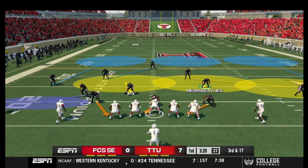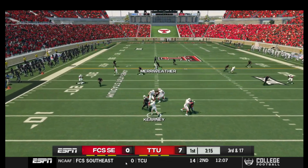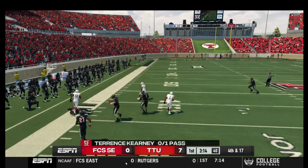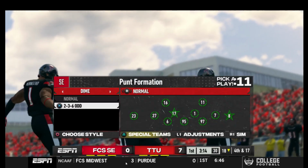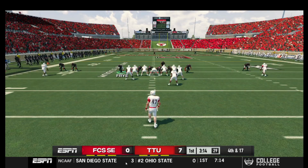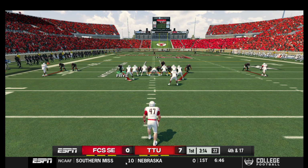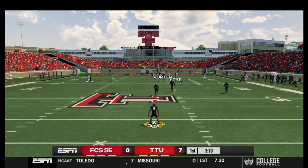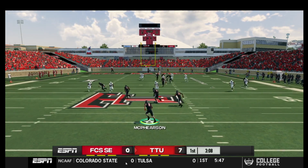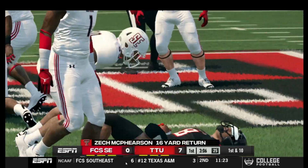Empty backfield, quarterback in the gun. 5 wide receivers. Lets it go. Well, the defense stood tall there. Boy, the defense did what they had to do to get 3 and out and now get the offense back on the field. Quarter to punt. And he makes it out to about the 44-yard line.